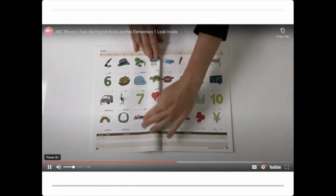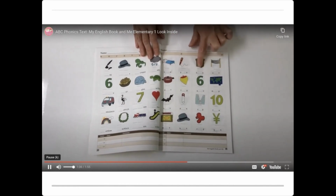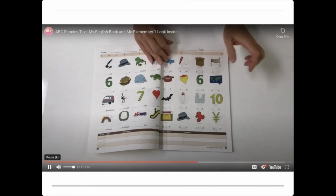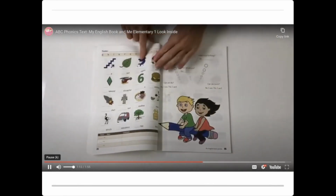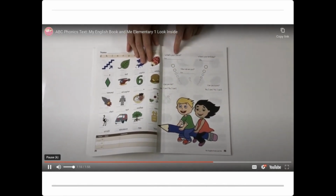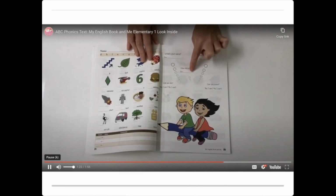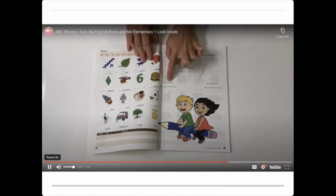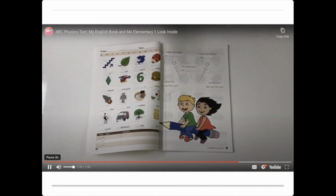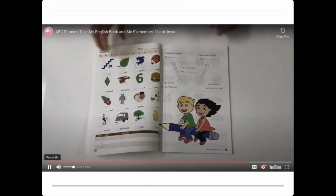In this book, extra focus is put on vowels. There are many pages where the vowels are missing, and we find that students often have trouble with this one. This book also has questions and answers, so students learn how to read and then they write the answer. They can read and write the answer. This one they can read and circle which one. So they're learning phonics, vocabulary, questions and answers. They will become strong readers and writers.